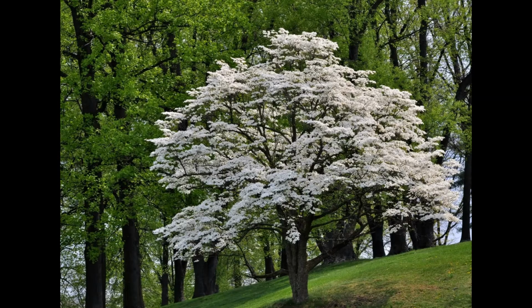This week's story tree is this tree. It's the native dogwood, otherwise known as the flowering dogwood, or Cornus florida. It's one of the first trees to bloom in the greater Cincinnati area, so if you're taking a walk in mid-April and you see a flowering tree, it's probably a dogwood. Neat! That's a good tree.